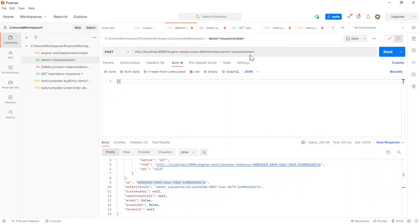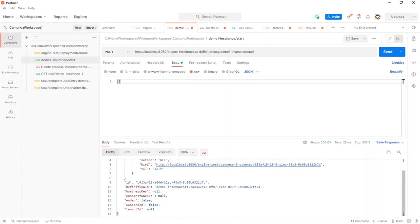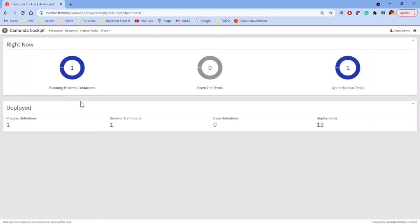For our example, the process starts without variables, so I'll put empty JSON here. If I invoke this transaction, this should create a new process instance. So we see a new process instance got created. Let's go back to the cockpit and see if we can see that new process instance. I can see a new running process instance.